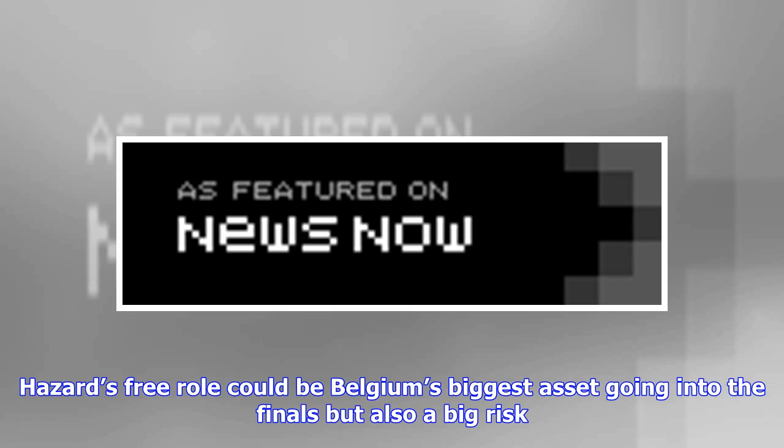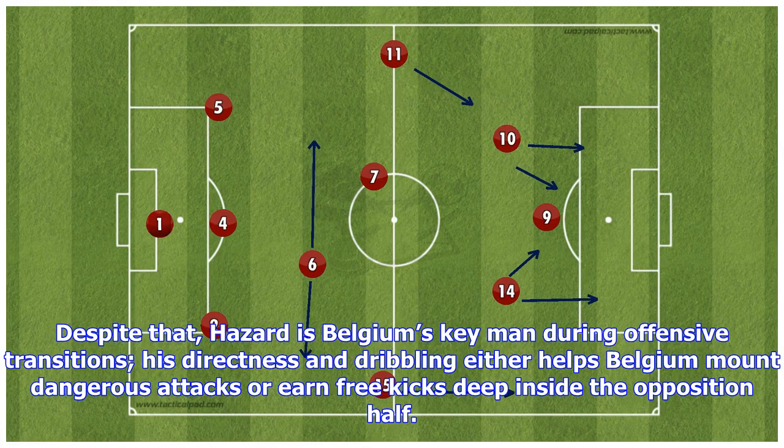Hazard's free role could be Belgium's biggest asset going into the finals, but also a big risk. Despite that, Hazard is Belgium's key man during offensive transitions. His directness and dribbling either helps Belgium mount dangerous attacks or earn free kicks deep inside the opposition half.